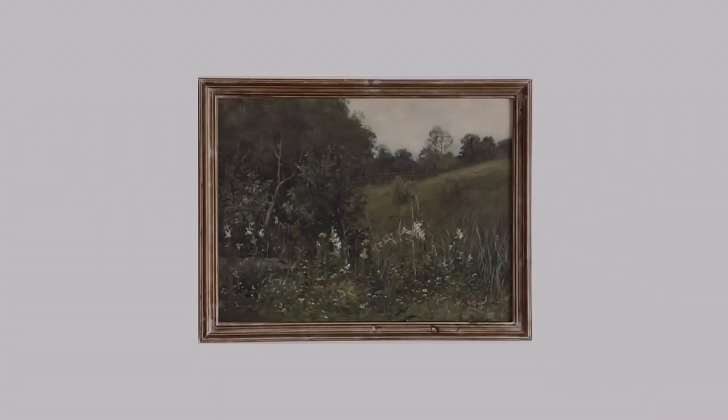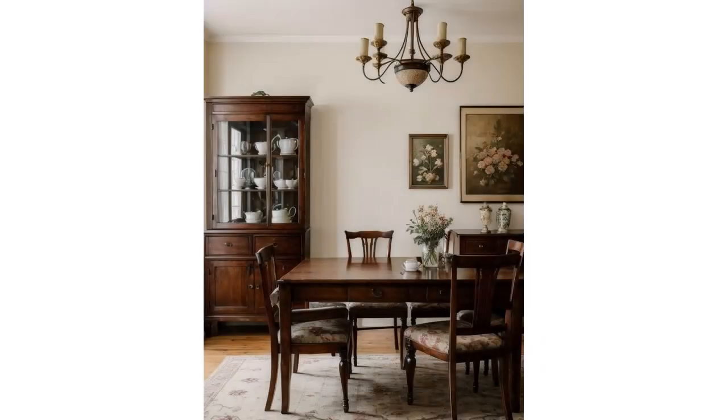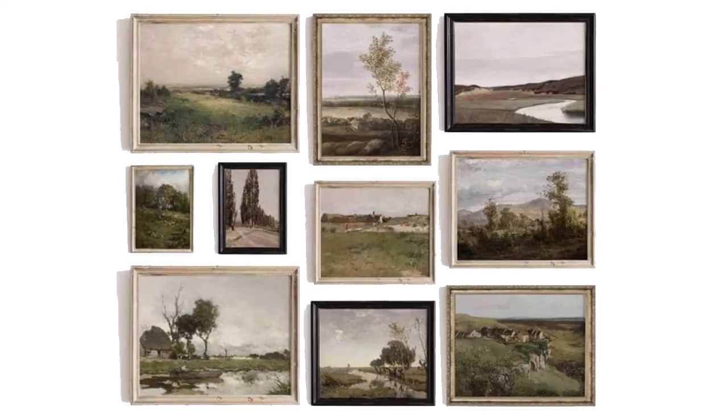Number 8. Vintage artwork. Finally, let's talk about artwork. Again, remember your grandparents' house. Incorporating vintage art pieces adds character and a touch of history to your home. It's about creating a connection to the past that feels both personal and unique.